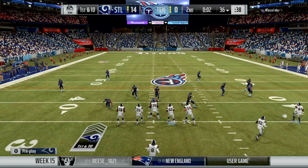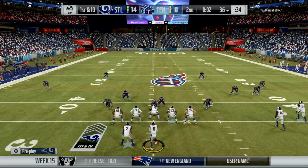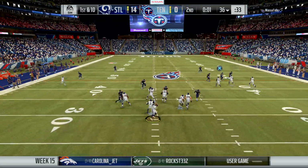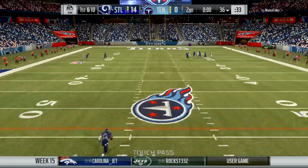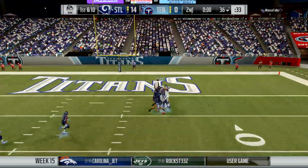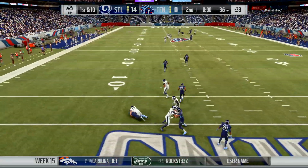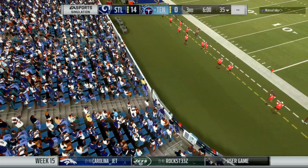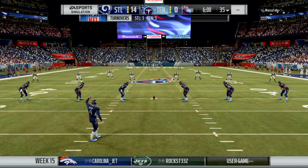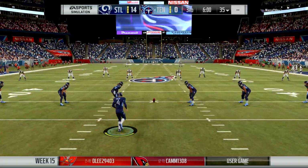So from the 36 now, 1st and 10. Final play of the half here. It's Jackson. Looking deep downfield. Into a double team, and it's intercepted. Safety. Good positioning, and it's picked off. And a big turnover there as his guys will get the football back. So we've come to halftime. It's the visiting Rams taking the lead to the break.